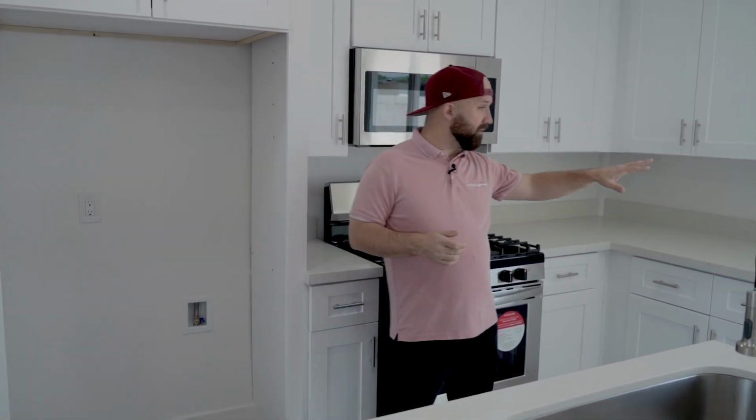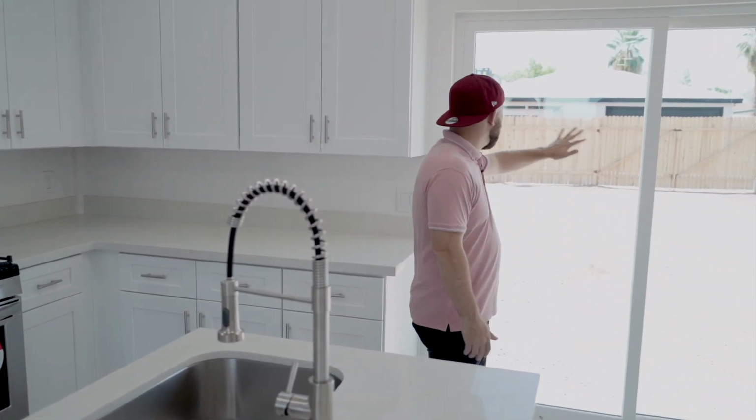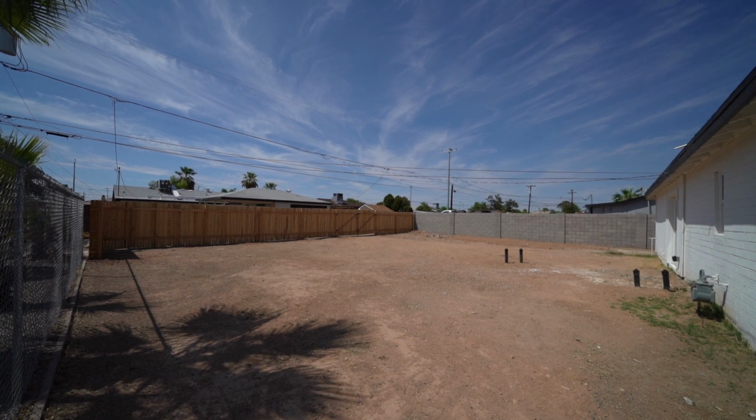Now, we did obviously replace the doors. We had to replace everything. Okay, we added the fence back here, huge backyard. Without that fence, we actually had people walking back and forth because we didn't have fences at the side of the house either.